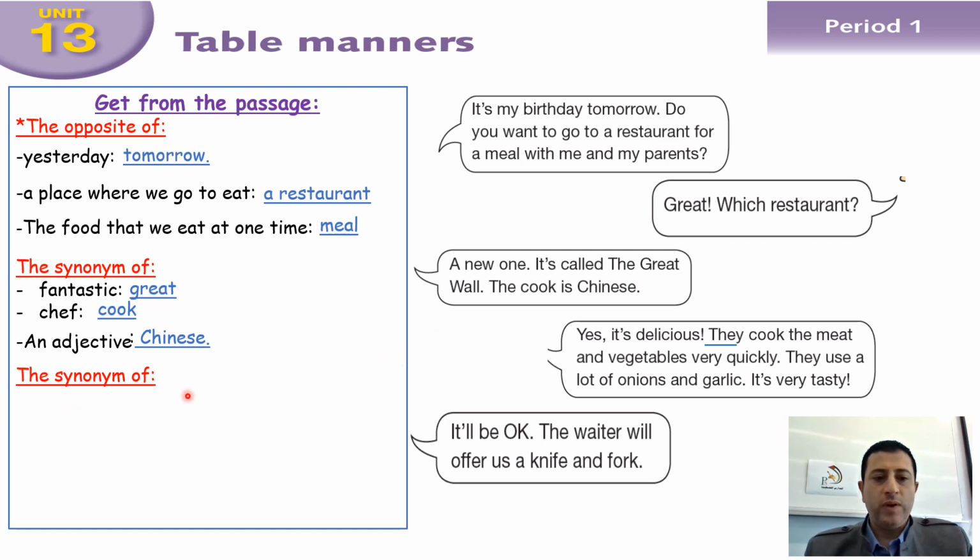The synonym of. Now I want you to give me some synonyms of the following words. Fast, from the fourth bubble. What is the synonym of fast? Yes, find it and write the answer. Have you finished? Show me. Very good. Quickly. Fast means quickly. It is here. They cook the meat and vegetables very quickly. Quickly means fast. Very good.